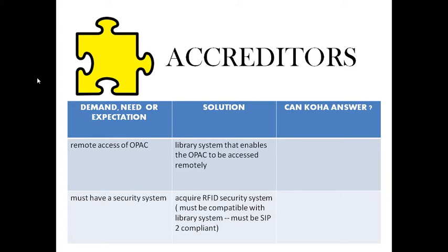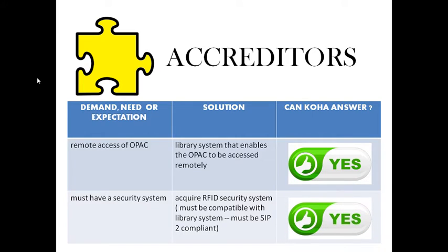Next is again the security system. It's also a demand from our accreditors that we have to have a security system for our library. So can Koha answer it? Yes.